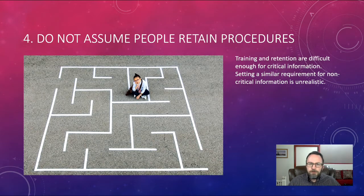Fourth, don't assume people retain your procedures. If you create a procedure, you create a process mechanism, you may be comfortable with it. It may have taken you weeks to create this process or this procedure, and you deliver it to them for everyone to work collaboratively on and execute efficiently.